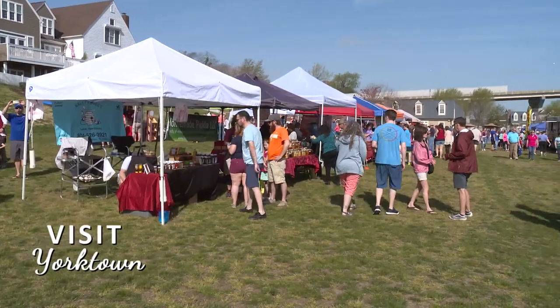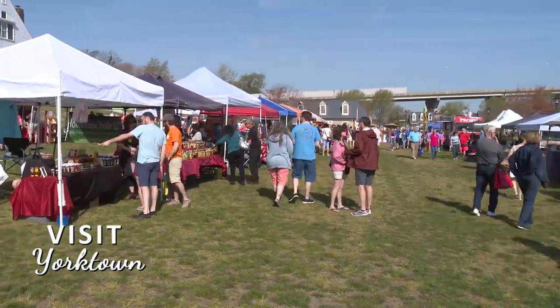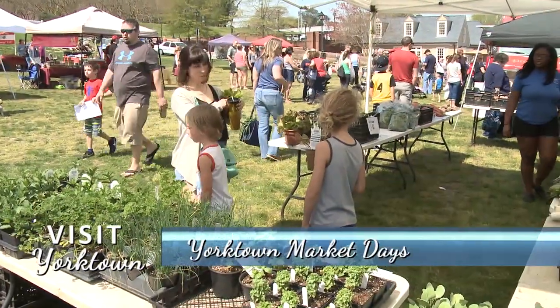All the community comes out, and we just have a great time together. The vendors, we're like family. We take care of one another, help each other out as we're setting up and stuff. It's just a really cool community to hang out with. What would a visitor see on a Saturday morning at Yorktown Market Days? Well, they have some that have flowers, the forest and everything.